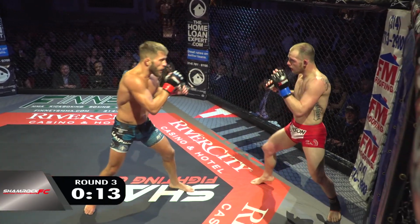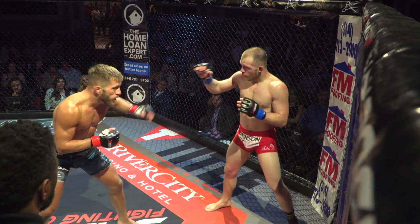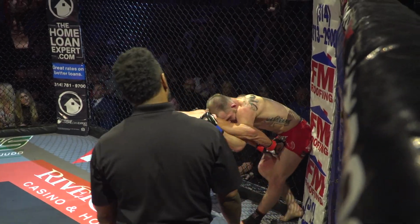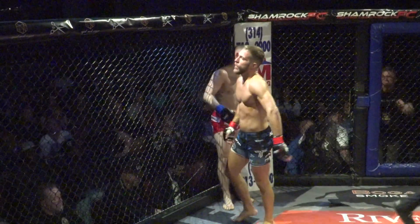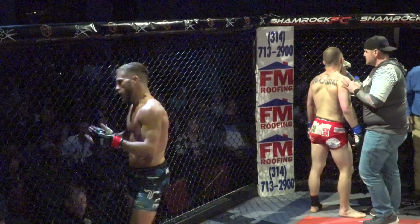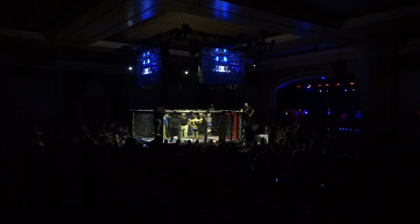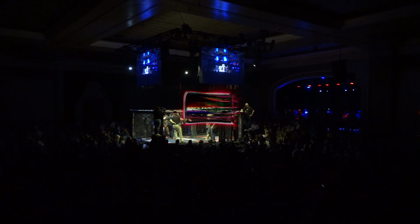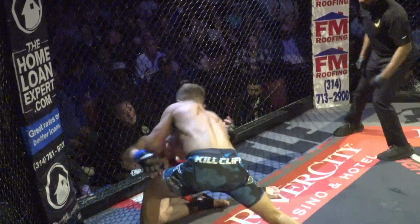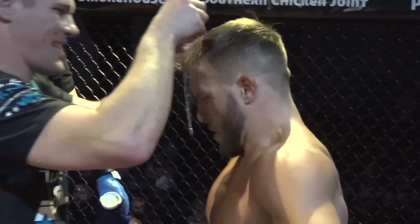15 seconds remaining. This may go to the judges. Last 10 seconds here. Flying knee by Dustin. Doesn't quite land. I think Dustin just wanted to get the ring time in. Dustin has now, for the first time in his career, had a fight go the distance. 15 minutes. It was a great fight. Great fight by Dustin. He stayed very calm, very relaxed. Tried to work his game, picked his shots. Again, opened up the fight with those heavy leg kicks. That was the definer of the fight.